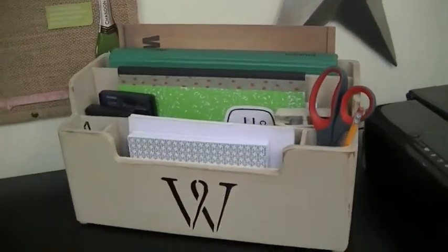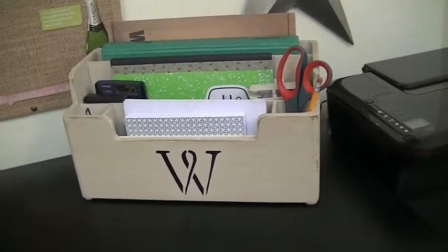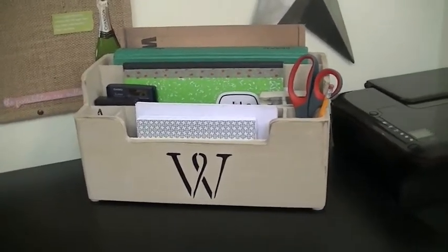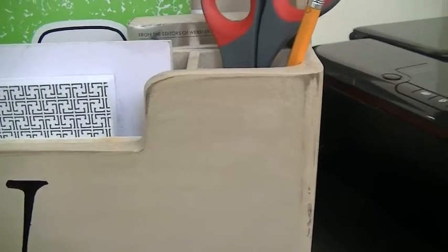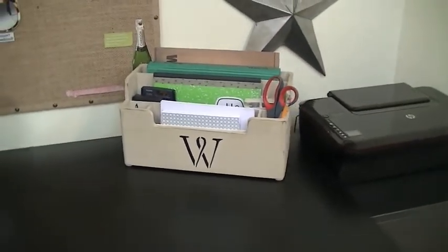And then down here is actually that organizer that had the fruit on it. Sanded it down completely down to bare wood. Then I repainted it this taupey beige color. Then I went over it with an antiquing glaze, and then I just stenciled the W on there. So I like the way that looks on the desk.